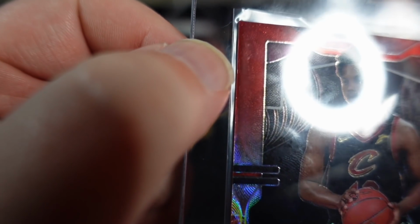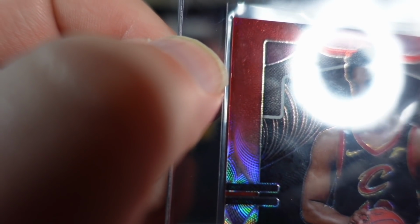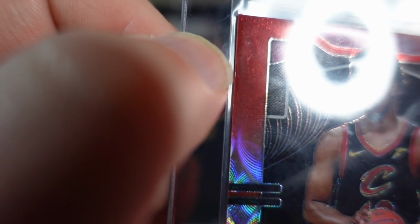But I thought I noticed something on one of these. Oh, it's right there. See that? Pretty tiny, I know, but I'm picky. So we'll see. I have a feeling that's going to get me a 9. But we'll find out. The rest of the card looks pretty clean.